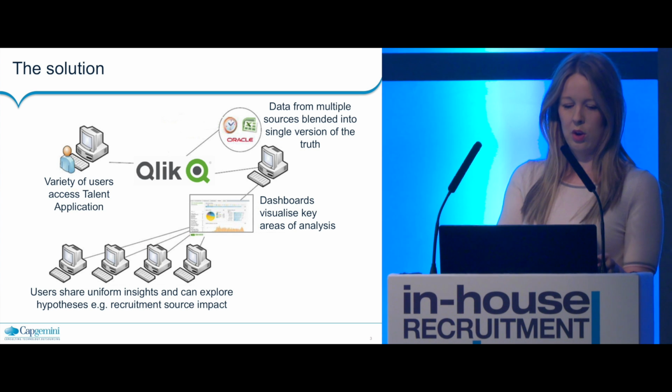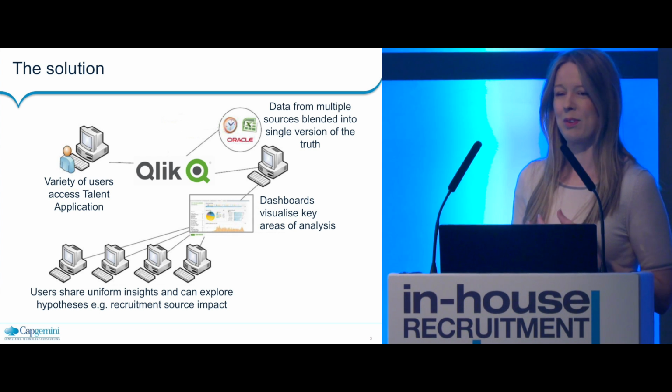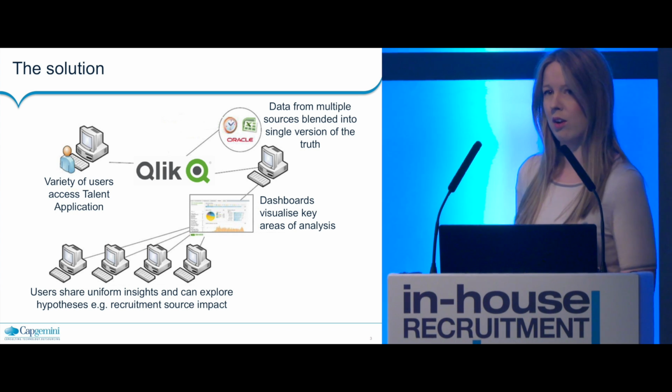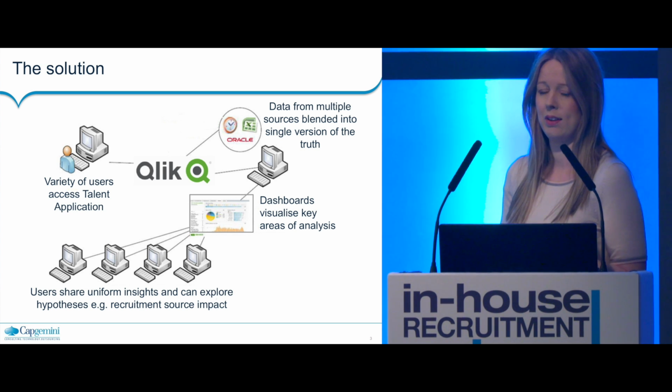So the solution that we took, we partnered with Click. I don't know, does anybody use Click for dashboards? I see a couple of hands. So there are obviously lots of similar suppliers out there, but they are a business intelligence and visualization software supplier.